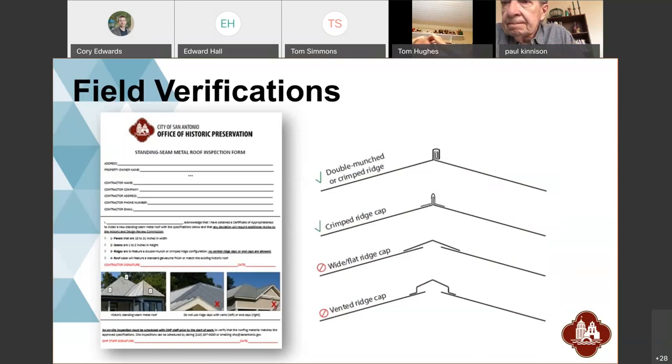This is another field verification we do before we issue a permit for a metal re-roof. We've had plenty of instances where somebody has had a certificate to do a re-roof with stipulations, and then those stipulations aren't met. And it's very difficult to enforce because somebody just spent $40,000 on a roof, and it's hard to take that forward to municipal court for a minor detail. It just is not likely to get us the results that we want.